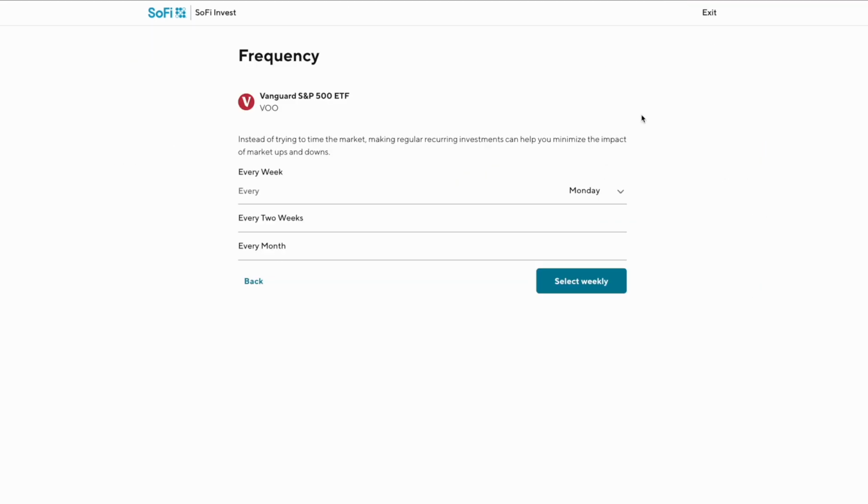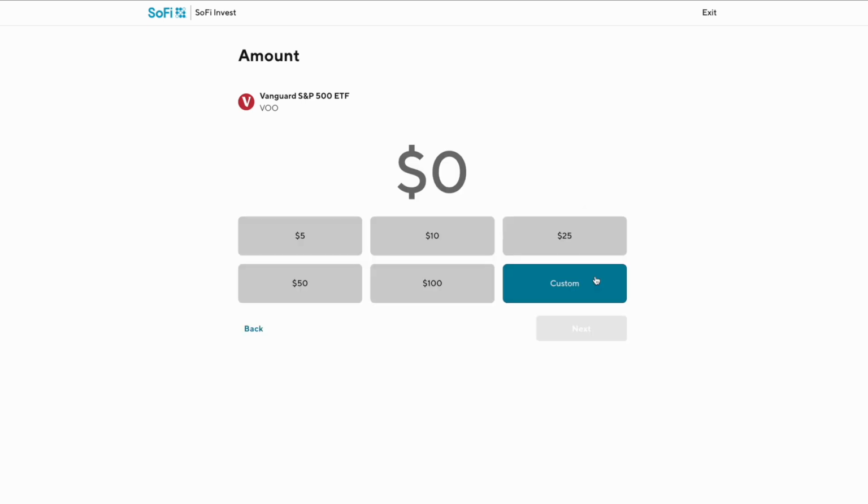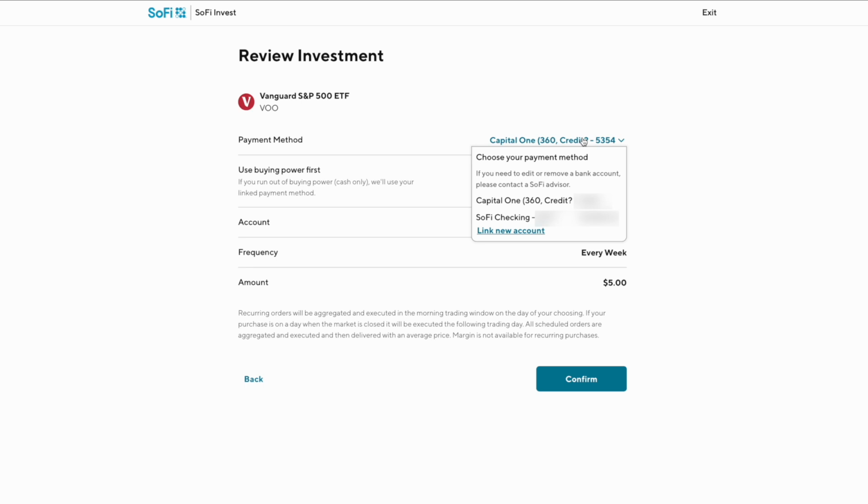Select how frequently you'd like to make this investment: weekly, bi-weekly, or monthly. For weekly, you select the day of the week you'd like to make your investment. For bi-weekly or monthly, you choose the date that you want to make the first investment. Choose the amount you'd like to invest. I'll select $5.